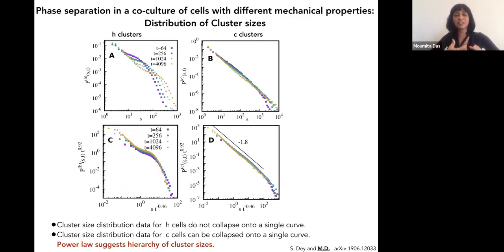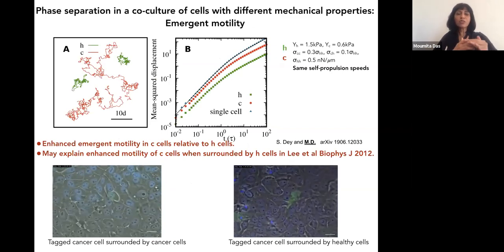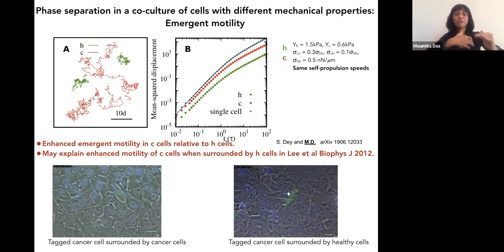And to look at this in a little bit more detail, we also looked at the distribution of cluster sizes. And what we found is that for the cancer cells in particular, there is a hierarchy of cluster sizes, and we can collapse the cluster sizes onto a power law. That suggests that we get these very dispersed, rough clusters for cancer cells, and also this hierarchy of cluster sizes, which is giving rise to this departure from the -3 scaling.